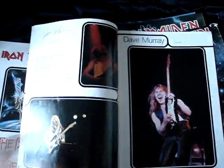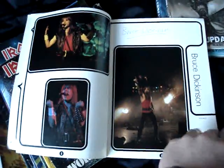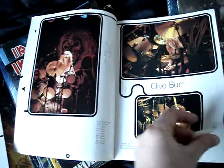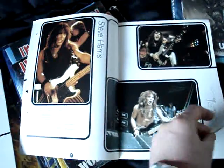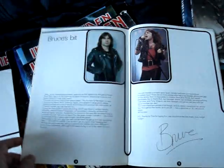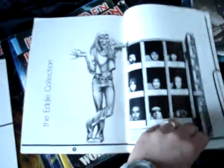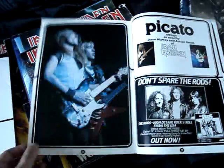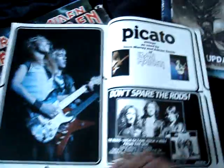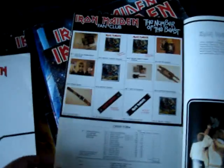Tour dates, notes from the band, Dave Murray, a bit about Bruce. The interesting thing here, it lists all of the equipment which they used on this tour. So if you want to know what strings Dave Murray used to play in 82 and 83, you can find out here. Very, very nice tour programme. Strings used were Picato strings, which I don't think you can get anymore. And there's some merchandise stuff there. So that's the UK copy.